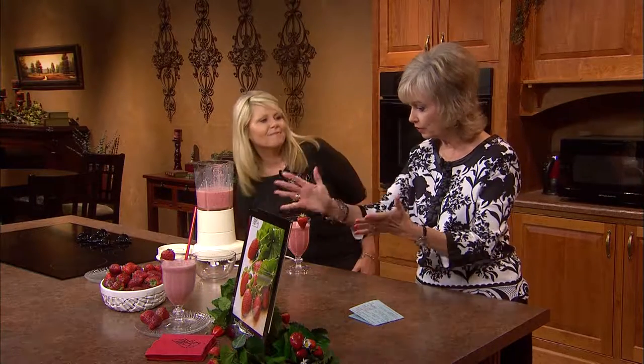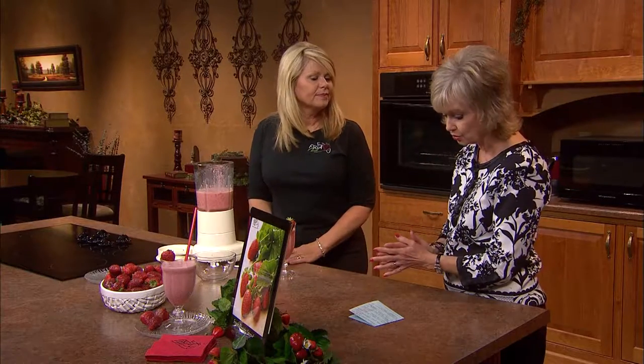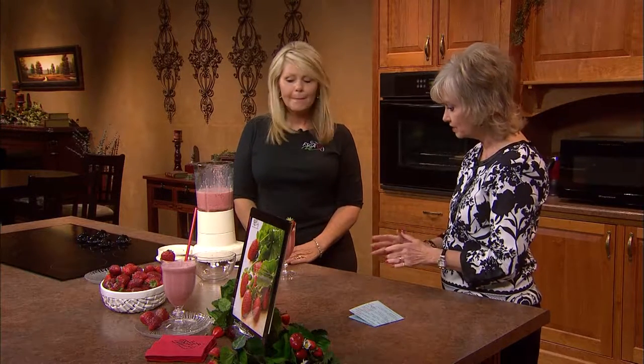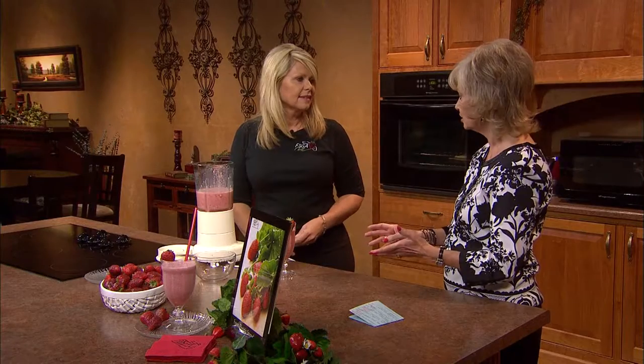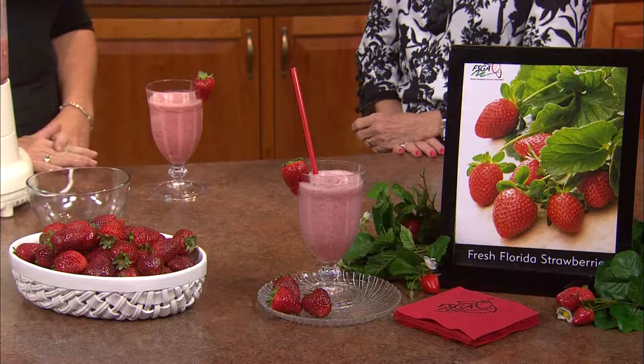So we have one ready to go, and we talked about the growing and the harvesting, and especially how to store them. And I thought it was interesting to know that eating strawberries at room temperature is much better than having them cold. That just enhances the full flavor and the aroma. Your whole kitchen will smell great.